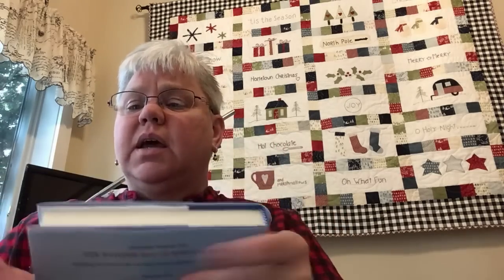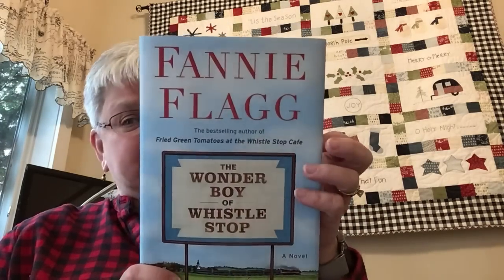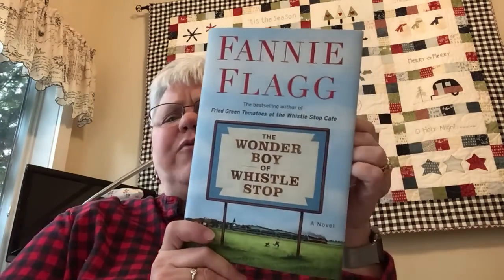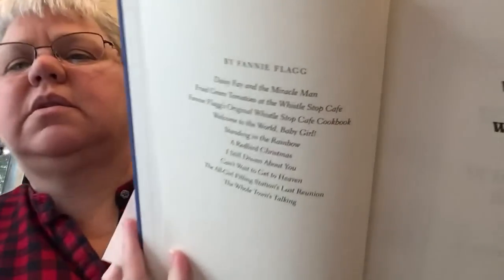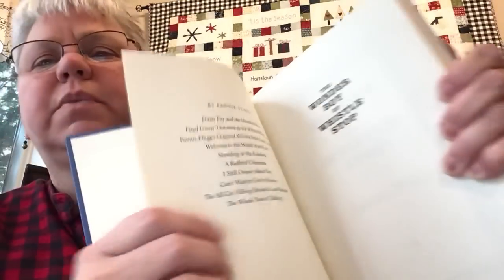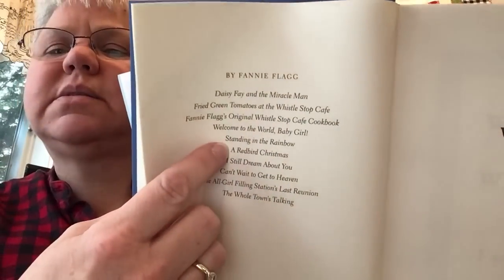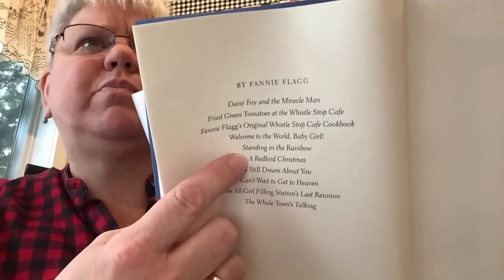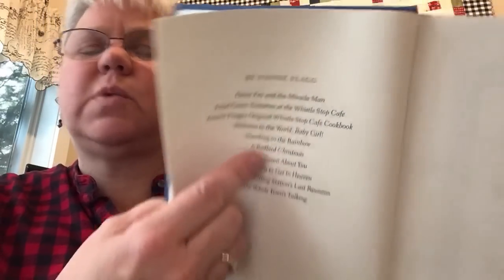And her books, it's interesting. I have loved some of her books, and I have not loved some of her books. A lot of them focus around the same town and possibly the same cast of characters. So this one was her newest book. She's written quite a few. Here's her page of books. I liked A Redbird Christmas. It doesn't bring together any of the same characters, but if you like a sweet little Christmas story, A Redbird Christmas is a nice one.